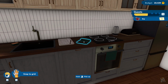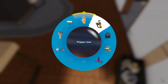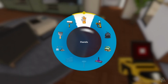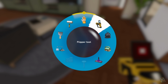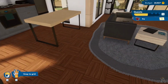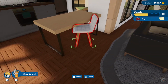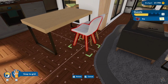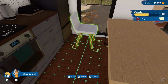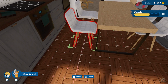So let's sell this back. Boink. Hey. What else we got? So we gotta buy some chairs, right? I'm going to let the house owner place it in the right spot. I've done my work here. All right, next room.